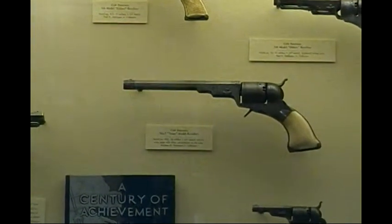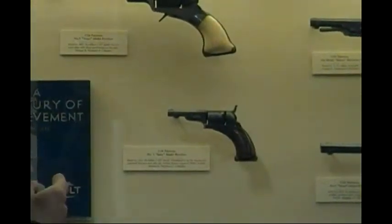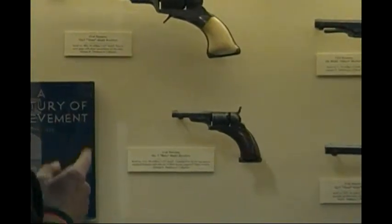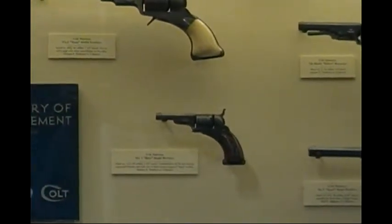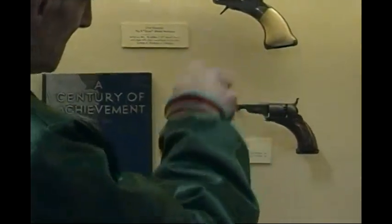And what about that little guy right below there? That's real interesting. It looks like a little toy gun, like a little Derringer. It's a baby model. So these are little baby models here. That's a baby model, too.